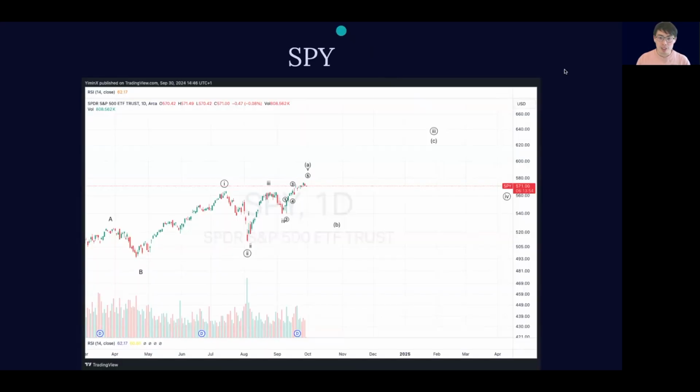So firstly, I'm not doing a live charting today. So this chart is from 2 minutes ago. It's just to set a context for what we're going to talk about, which is liquidity and seasonality for October. So SPY, I think we're hitting a resistance level at 571 today.